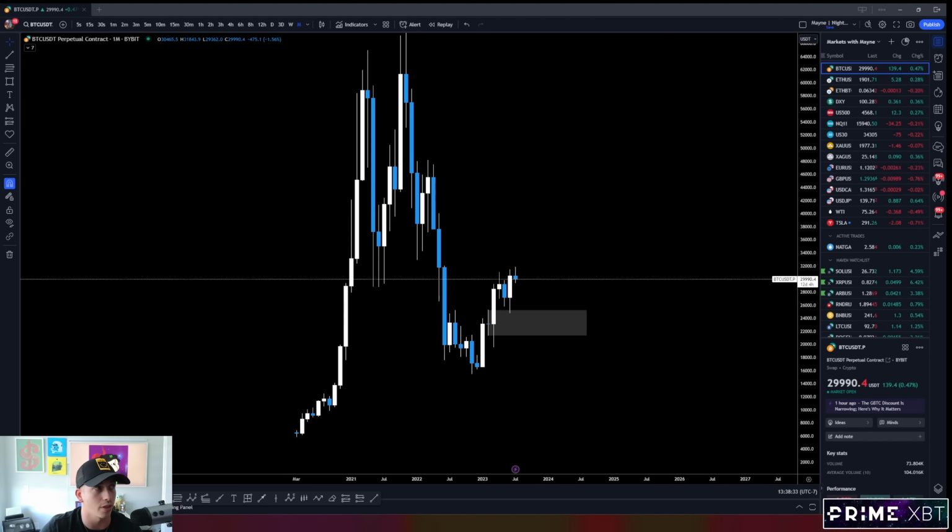But as long as on the monthly perspective, and this goes for the weekly as well, my assumption and how I am operating is that this is a higher low for now. So as long as we are trading above this level, I believe that any sort of pullback is a higher low, and we are eventually going to continue higher and make a higher high.